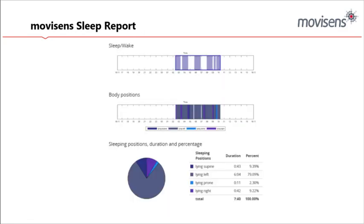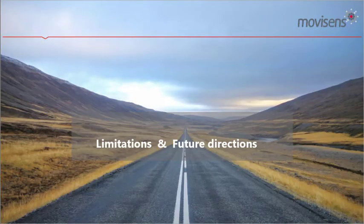So we have our own little sleep report, which is something that we provide as part of our data analysis package, our software application. And this shows you here the bracket of the sleep-wake sort of interval and the different body positions throughout the evening, and the total time, and I guess sort of duration. And there'll be future things coming along in this particular field.